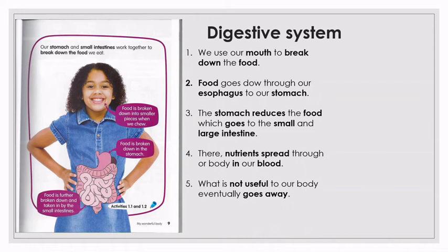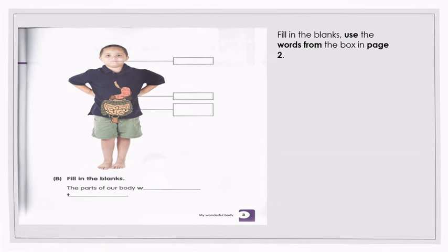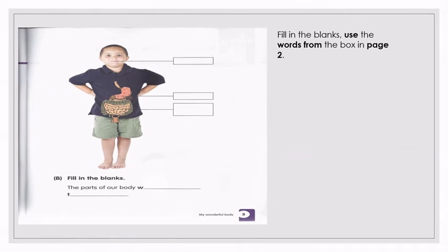Now you have to work again on your activity book. Please open your activity book on page 3. Alright, fill in the blanks. Use the words from page 2 that are in the box. You can do this.